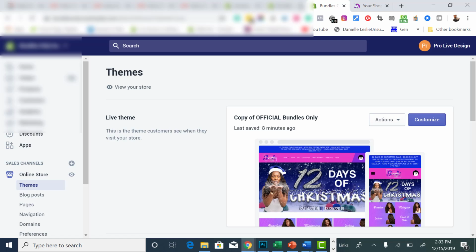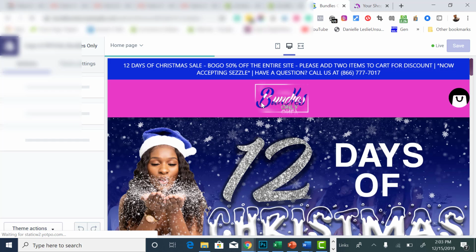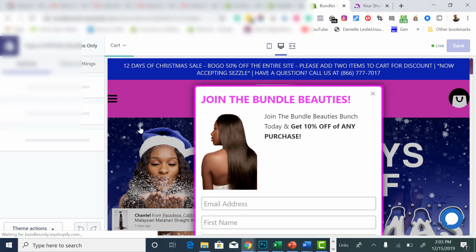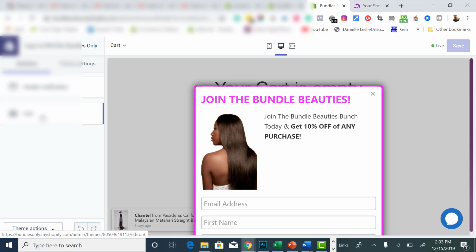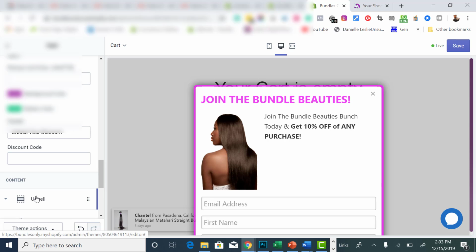How you actually make this functional, you would go in the back office of your theme, you go to customize, you click from home page, you would go to cart, you would click cart on the left, you would scroll all the way down, you hit add upsell.